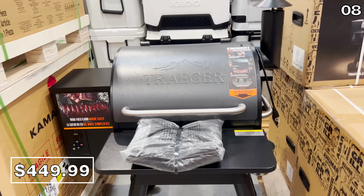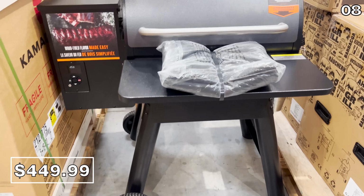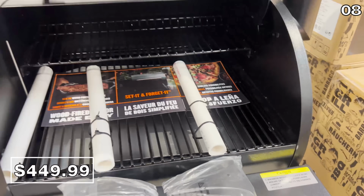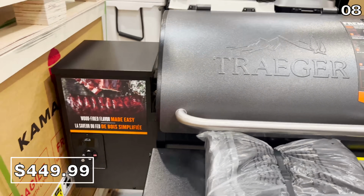A compact version of the highly popular Traeger pellet grill is $450. This price is $100 off and expires July 13th. Would function well in a smaller deck or patio space.